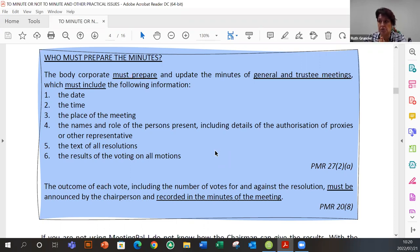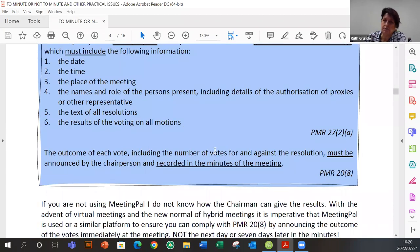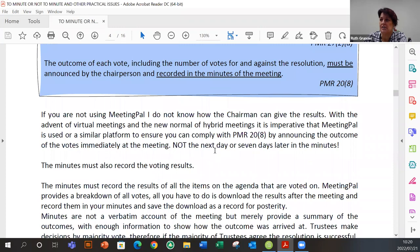The text of all resolutions and the results of the voting on all motions. The outcome of each vote. So if you're at the AGM, the outcome of each vote, including the number of votes for and against, must be announced by the chairperson at the meeting and recorded in the minutes. So it's very important. Again, it's your history.